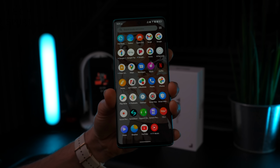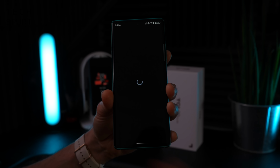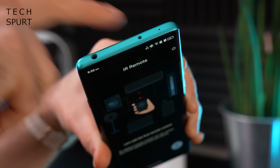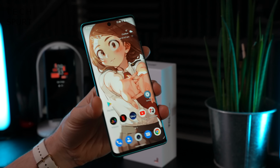You've got an app that helps you to switch your phone by copying across all of your apps and data and everything. You've got TCL Plus, which is mostly just a pointless hub, to be honest. You even have an IR remote app to make use of that built-in IR blaster, which of course is entirely appropriate and unsurprising given TCL is a TV company first and foremost.